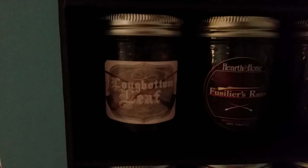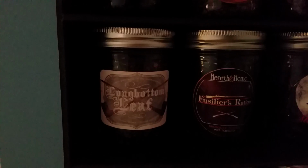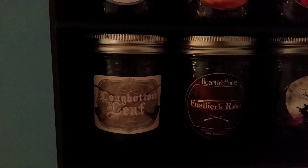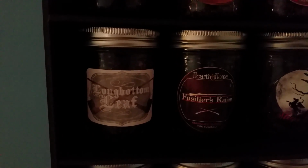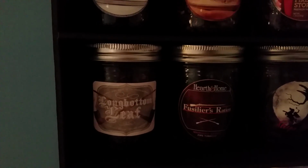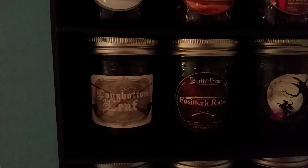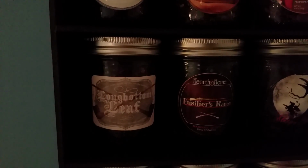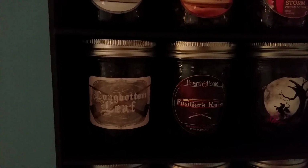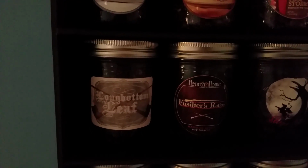This tobacco I renamed Longbottom Leaf. This is my all-day smoker. It is an aromatic, and it's nice and creamy and smooth and sweet. The actual name of this tobacco is Clark's Mix. SmokingPipes.com has a brick and mortar store called Low Country Pipe and Cigar, and this is one of their blends. So when I smoked it, I couldn't believe how great it was, and no tongue bite, doesn't get hot. I can smoke it all day.